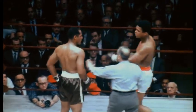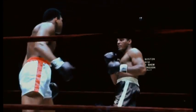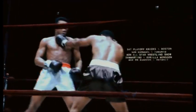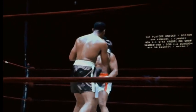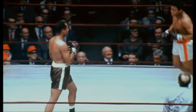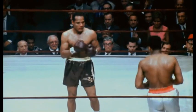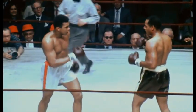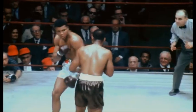One of the infrequent clinches. Punches that put Foley down came so fast, you could hardly see them. There's nothing wrong with Foley's courage, believe me. 10 seconds to go in round four.